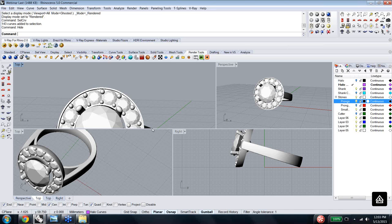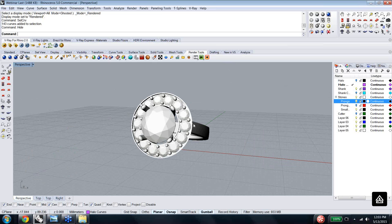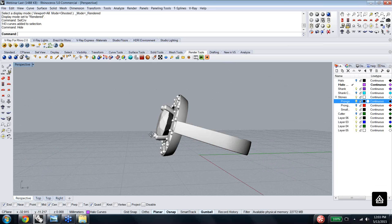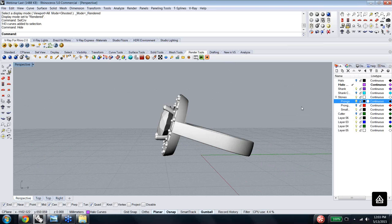One other thing, which I didn't do and we should have done, but because I'm racing trying to get all of this stuff done, is that when I'm working on a render, I will bend my prongs, okay? A lot of people just render the prongs in place. I really like bending them into shape. Probably because I have some time.